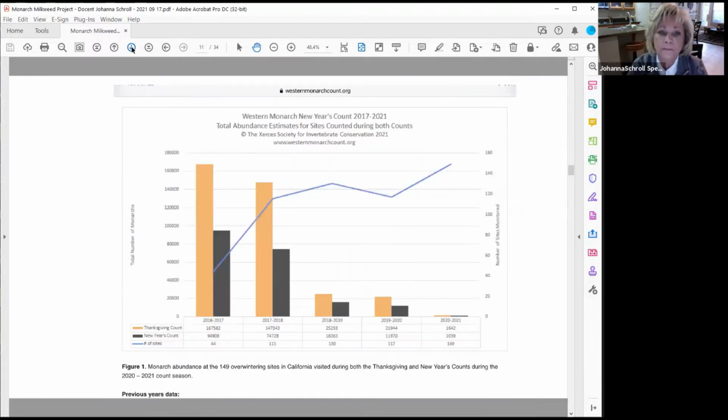Next. This is just another chart to kind of raise your awareness to the dramatic decline. I think this shows just how devastating it really is. And this is just from 2016 to current. And you can see that literally we have just dropped off the charts to almost 0, which is pretty devastating. Next.